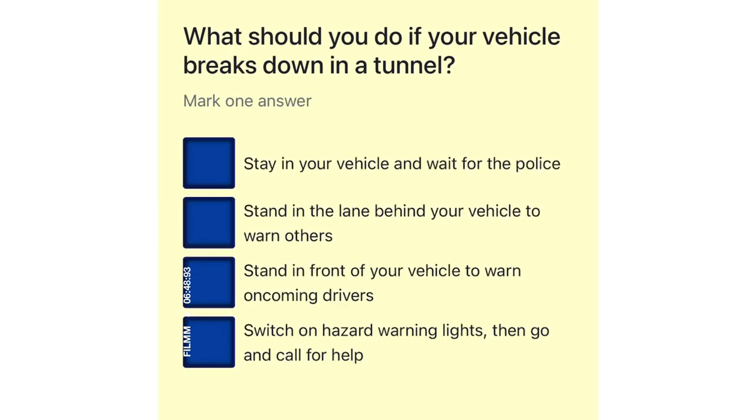What should you do if your vehicle breaks down in a tunnel? Stay in your vehicle and wait for the police. Stand in the lane behind your vehicle to warn others. Stand in front of your vehicle to warn oncoming drivers. Switch on hazard warning lights, then go and call for help.